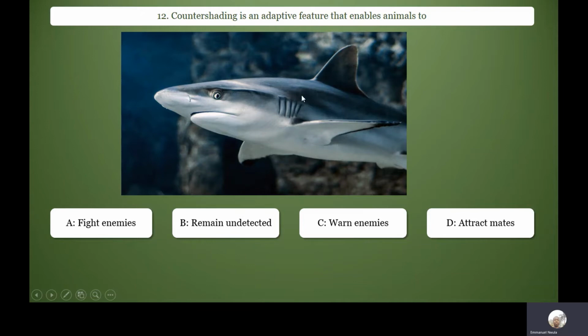So having these two different color shadings on different sides of the body, that's counter shading. So it makes it remain undetected. So 12 is B.